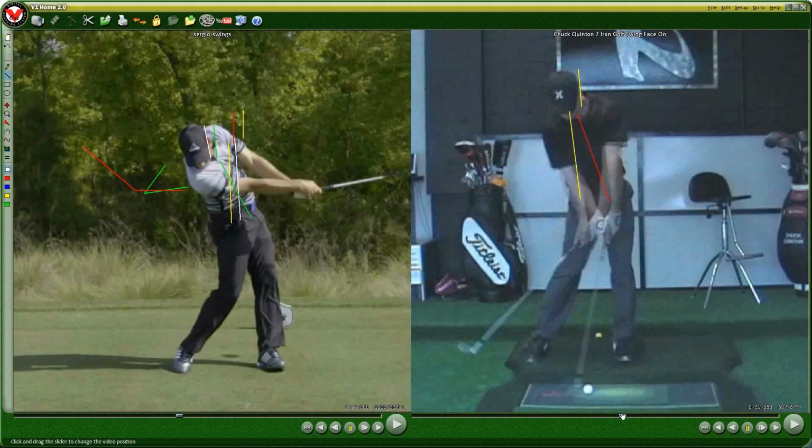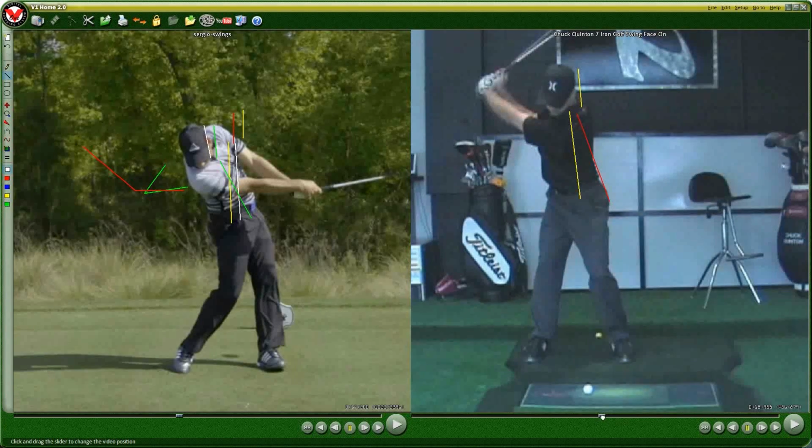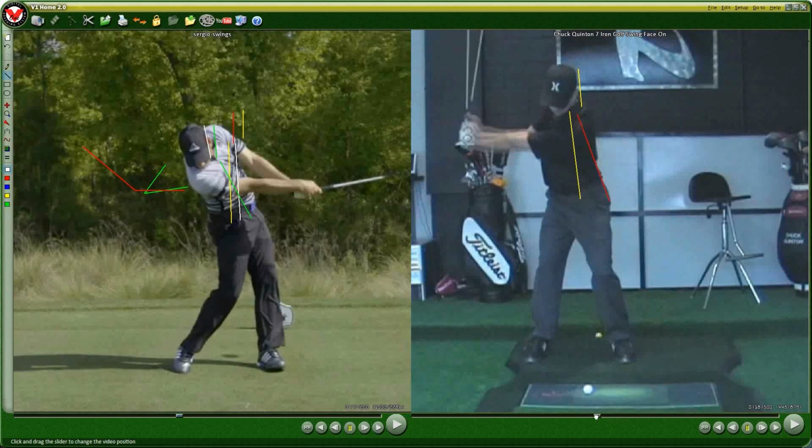And so if my head wasn't way back here, I'd have a really hard time getting rid of all of that lag. And because I don't want my head trying to move all over the place in the backswing and the downswing, I don't try and maintain that much lag. I can have a moderate amount of lag and still have the same effect, the same amount of power, but without having to try and have my head move all over the place.